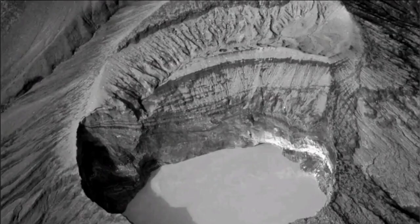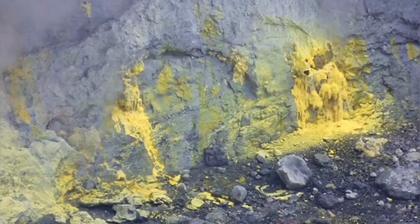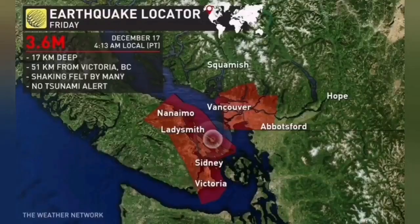And the layering of this volcano shows on the crater wall that it has a rich history of eruptions, quite deep when you look down the crater. And as I mentioned, sulfur exists on this volcano also. That means sulfuric acid, a mixture with water.